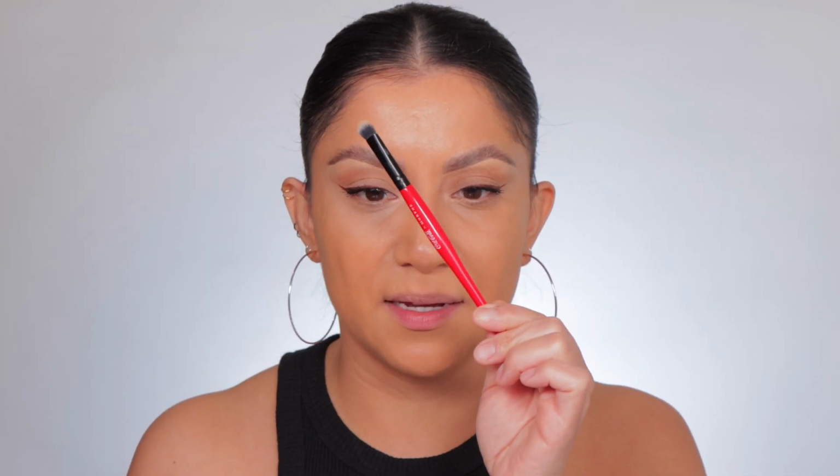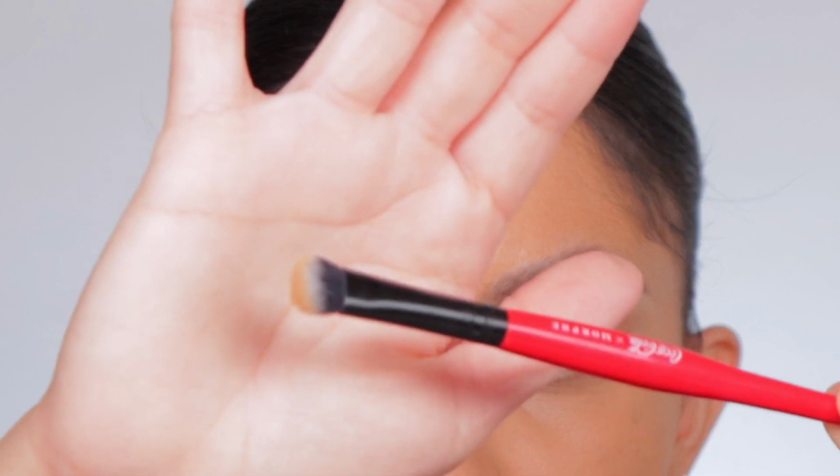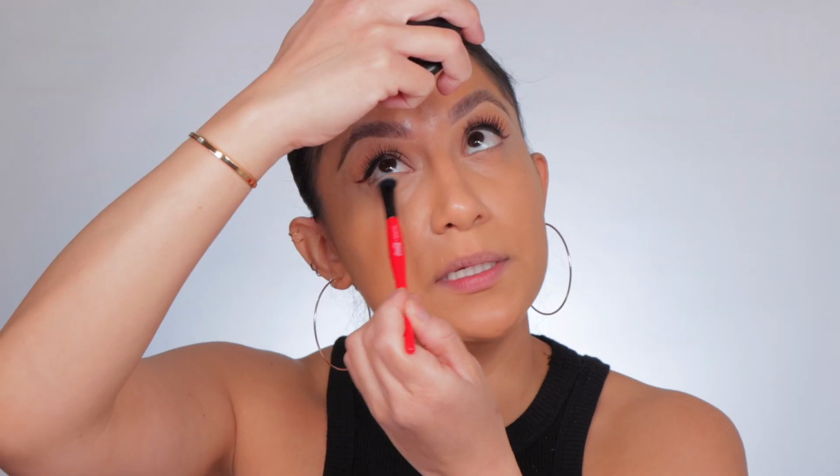Wow, you see that coverage with the brush? The brush will always give you more of a fuller coverage. Oh, I like this. This is just a small blending brush, and it's dense. You want to have a dense brush. The smaller and denser it is, the better coverage you will get. It does crease a little, it does provide coverage, and it's very creamy, very blendable. I let it sit for like a minute and it didn't dry down or anything. It just really blended nicely.